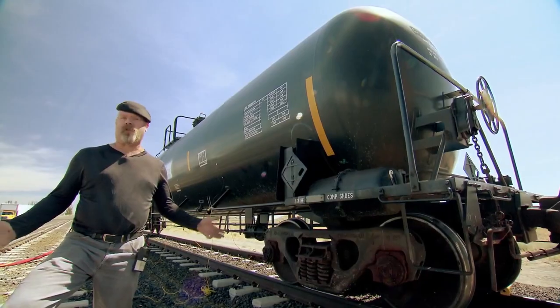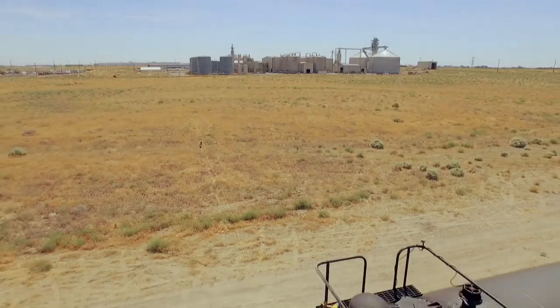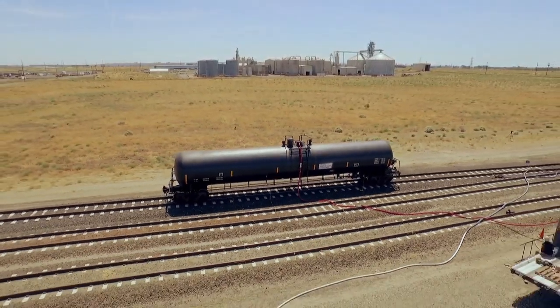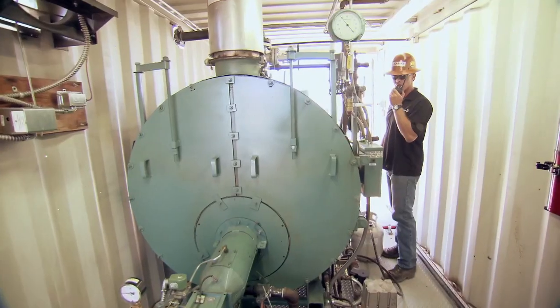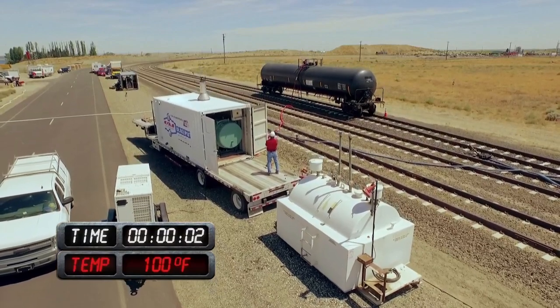So this myth starts with the lonely train car that's just delivered its payload, and it's sitting here on the tracks waiting to be cleaned. The cleaning comes in the form of steam. Go ahead and open up the valve and start putting steam in the tank. Valve opening. Piping hot at over 300 degrees, its goal is to remove every last trace of residue from the previous cargo.